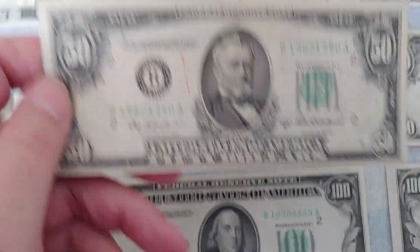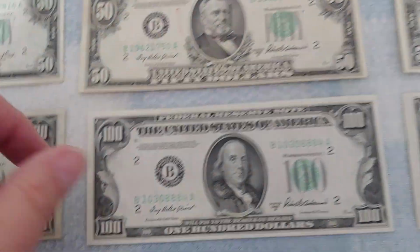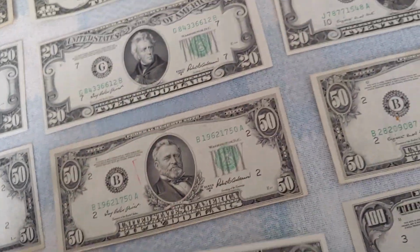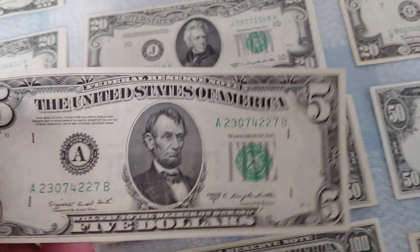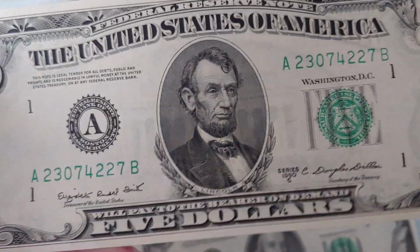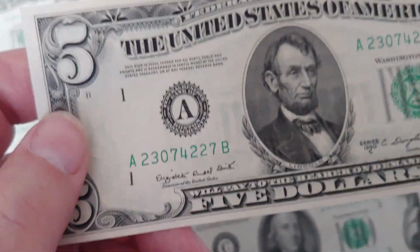Since there are no ones and twos, $1 and $2, those denominations have to be handled by other kinds of money. The $1 is handled by the silver certificates, and the $2 by the United States notes. Silver certificates also exist as $5 and $10, while the United States notes simply exist as $5.